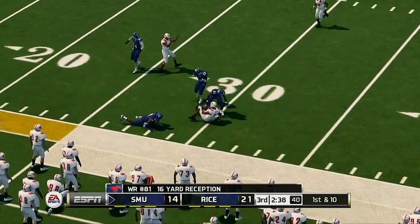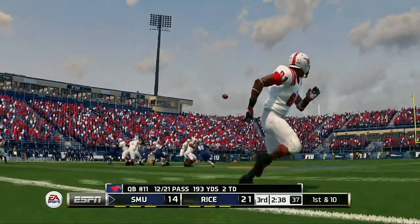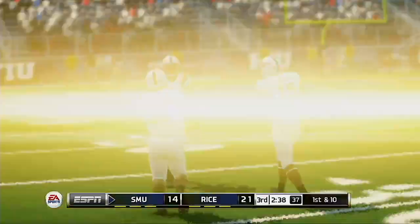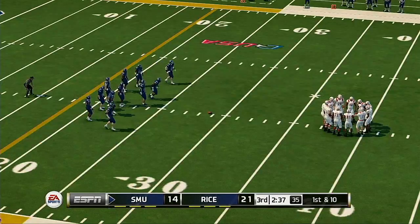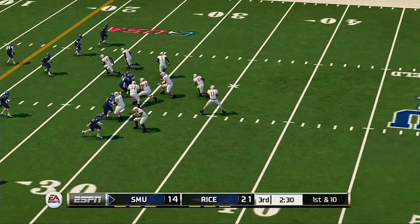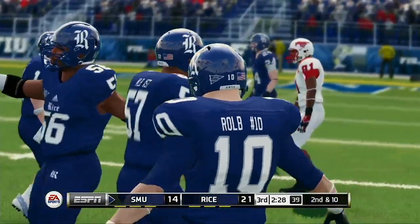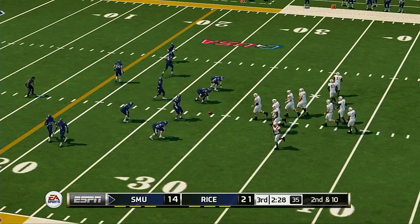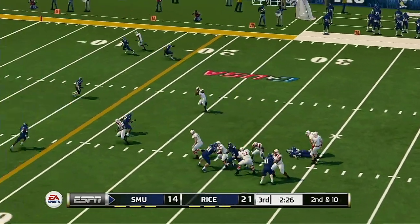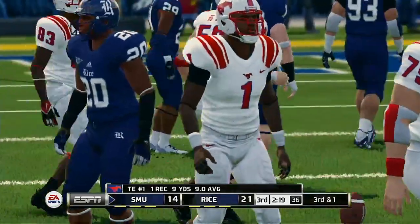Got it with room to run. And he tackles him hard at the 29-yard line. It's first and 10. Ball on the 29-yard line. Wide open receiver, and it's incomplete. Falling back, complete. There's a very impressive open field tackle. That's a gain of 10 on the play.